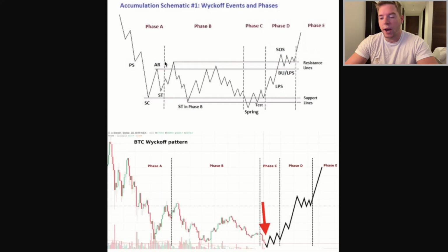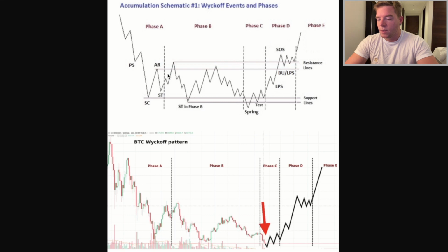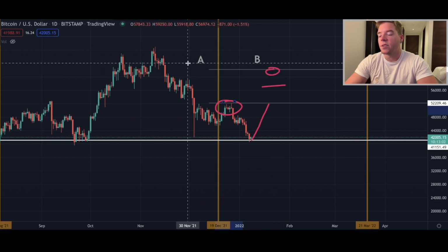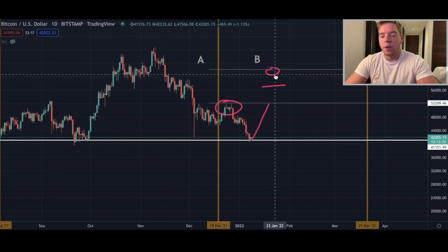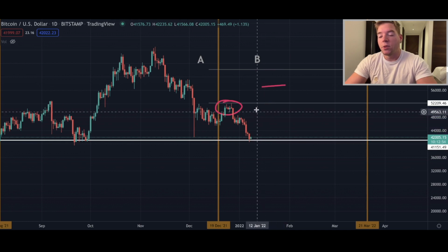So let me show you why. Here, the first one, the AR, automatic rally, is at $52,000. Then we came down here, and then up again and then down here. So this high point, the next high point here, should be around the $62,000 level. It doesn't mean that we go now in a straight line up to this price level.